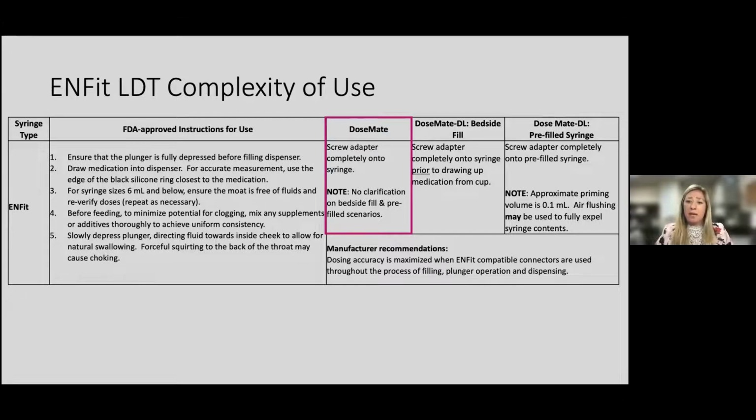So a pre-filled syringe is, again, that standard pharmacy dispensing versus the nurse drawing it out of a cup. When we look at our DoseMate DL, the straw type adapter, we have additional instructions for how to use these. We're supposed to screw the adapter completely onto the syringe prior to drawing up from the medication cup. So this would, again, be a bedside fill, representative of what the nurses are having to do.